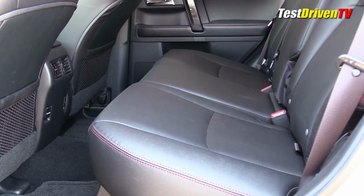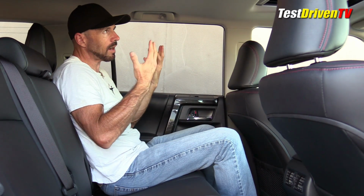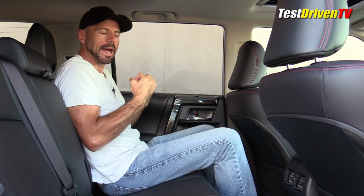I love the high seating position, and as you can see, there's also plenty of leg room. These seats halfway forward, halfway back. I've got about 3 inches here, so if a driver that was larger than me, I'm about 5'9", got in here 6'1", 6'2", they could push this seat back quite a bit here before they started impacting me back here.